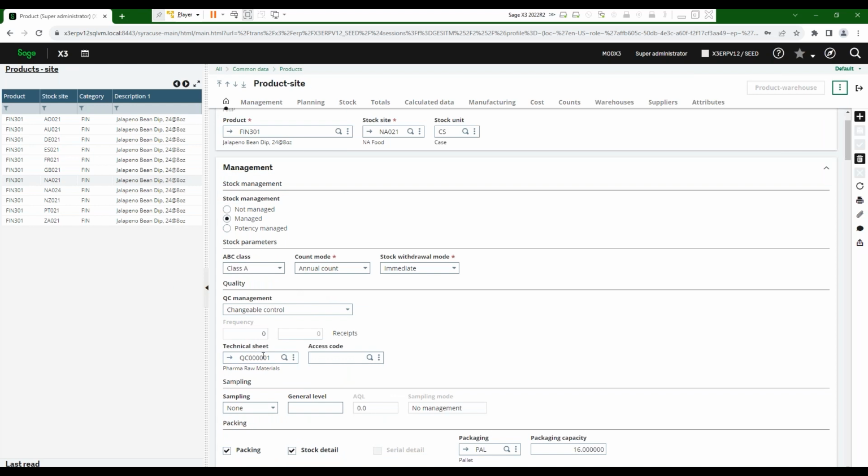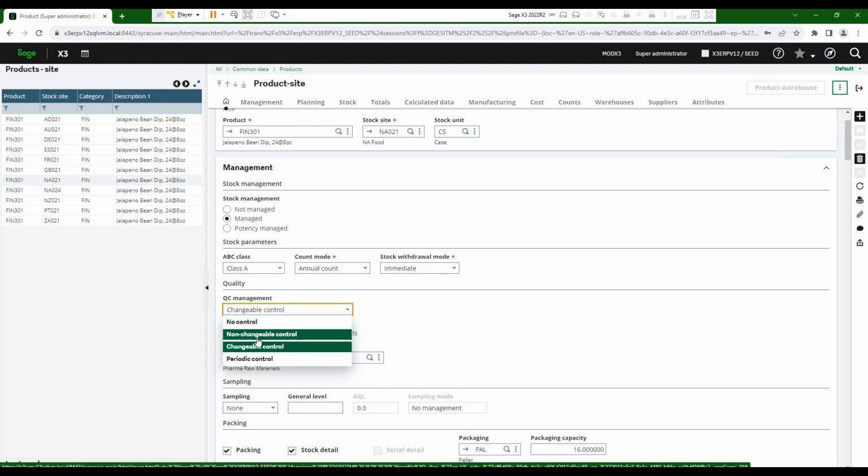So we're saying right now that the product is QC managed, okay? Meaning that when we actually assemble or receive or record production of FIN 301, we may want to put it through a quality control test process. Right now the QC management is set up as changeable control. We can make it no control, non-changeable control, or periodic control.